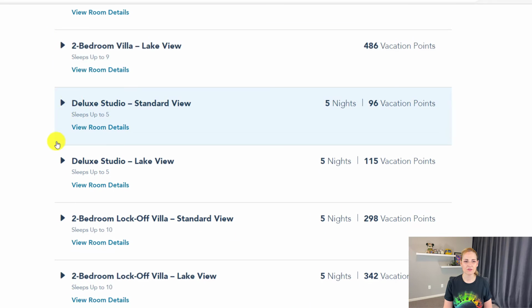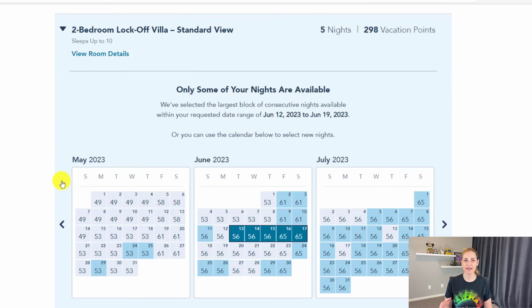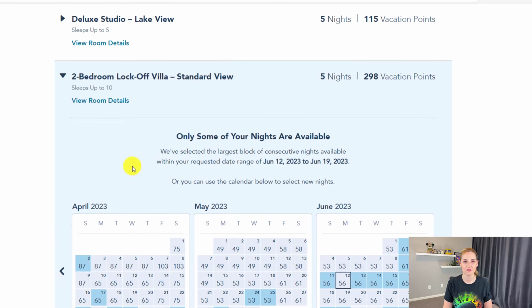And now let's go to the lock-off. Here is the standard view lock-off, which will be the same price as the other standard view 2-bedroom. Now look at that. More of it is booked. So people apparently seem to be liking that accommodation that sleeps 10. So the standard view lock-off, not available on today's date, maybe available tomorrow. The next week, pretty busy.